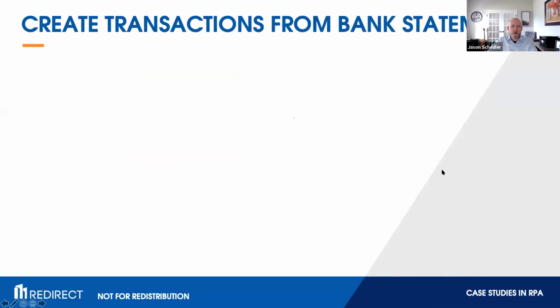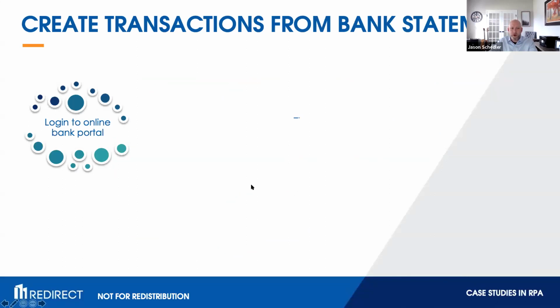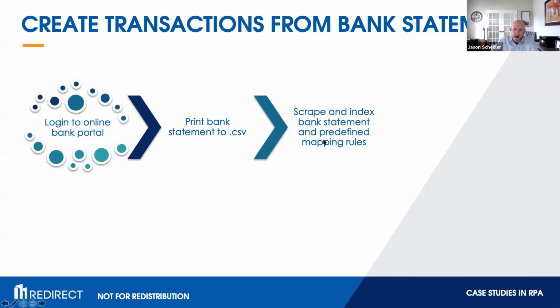So what we've done, and I don't have a demo to show you, but just conceptually, we've done this two ways. In this case, our bot is actually logging into a bunch of different banking websites and pulling down PDFs. And then it prints those statements to a CSV. And then our bot will scrape and index the bank statement into a database, using rules that our client and us define. Sometimes you're looking for multiple transactions that cancel out one.